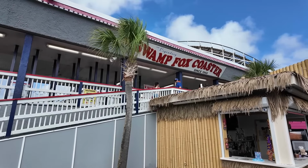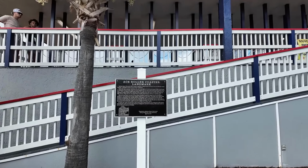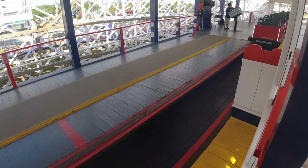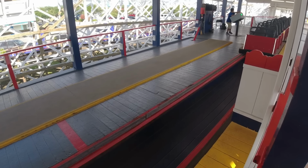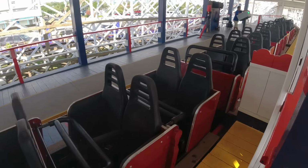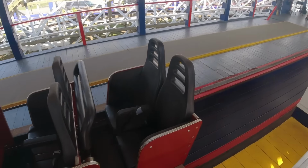The entrance to the Swamp Fox over here. As you can see, it's an ACE roller coaster landmark. They hand these out to some of the classic roller coasters around the country. And our chariot awaits. All right, here we are, rolling on the Swamp Fox.